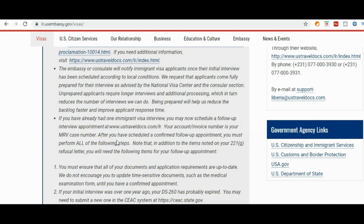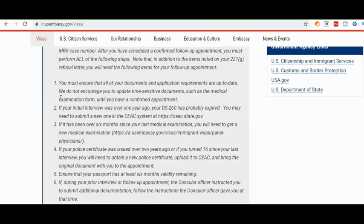So they're saying here, after you have scheduled a confirmed follow-up appointment, you must perform all of the following steps. And note that in addition to the items noted on your 221G refusal letter, you will need the following items for the follow-up appointment. This is for some of you whose visa was denied, or maybe the U.S. consulate officer asks you to bring more documents. So before you go to your follow-up appointment, you have to provide all those documents. You see the list here.